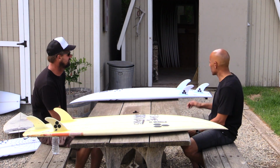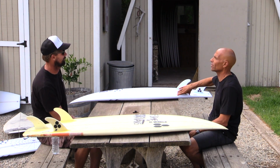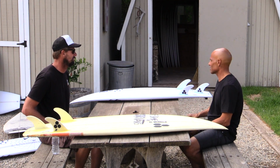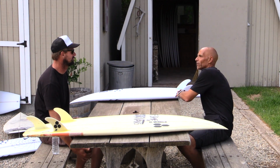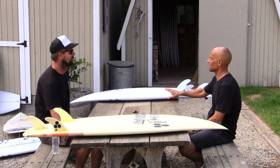Yeah, exactly. It's just fun to revisit stuff like this because of the glass-on fins, and maybe those plastic boxes and stuff are affecting flex, you know what I mean? Yeah. Absolutely. So if you have a big Futures box here or even an FCS2 box, is it limiting flex on the tail somewhat? Yeah. And I just feel like there's a great connection with this particular board to me right now.